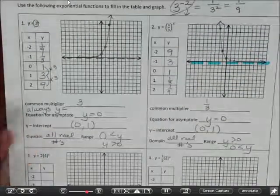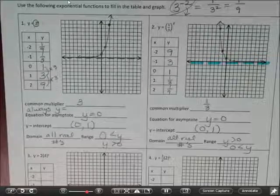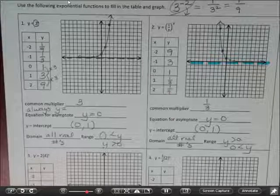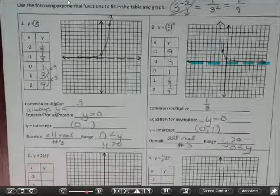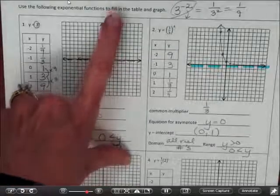Okay, I'm going to give you a little heads up for tomorrow's lesson. Think about this. As numbers increase in our table on this first one here, what's going to continue happening with these numbers in our sequence? They're going to keep growing. This is an example of what we call growth. Do you see how it's going to keep getting bigger and bigger and bigger?